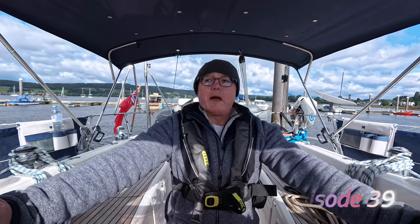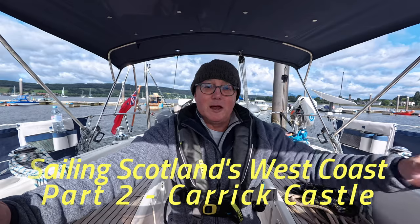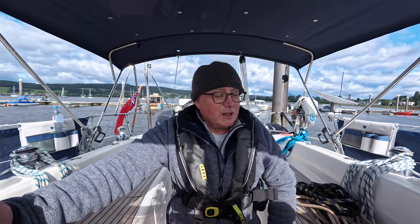Right, I think we're just about ready for the off. I've got the stern line and amidship line holding us on. The bow is completely clear. So I've got two lines to release more or less at the same time, and then we can get going. So this is going to be interesting. Let's see where the boat goes when I start loosening off those lines.